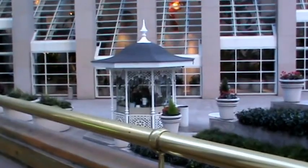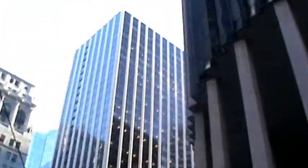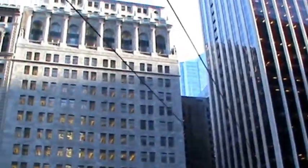7.8 on the Richter scale. After the earthquake, we had a fire that lasted 3 days. The earthquake and fire in 1906 was in San Francisco and killed about 3,200 people in this part of town.